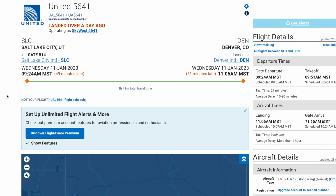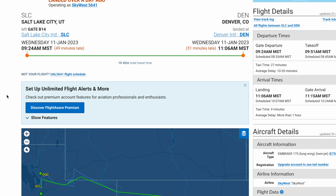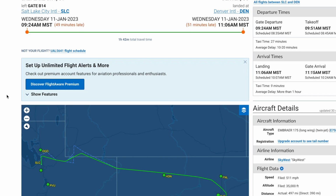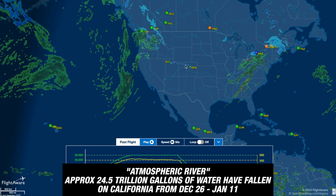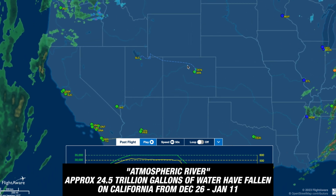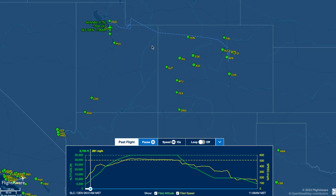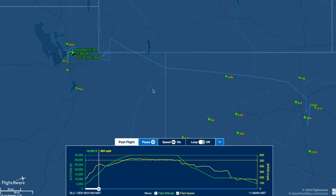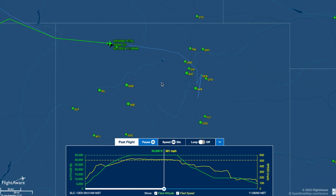So this is my flight. We were 51 minutes late landing, and I'm going to pull up the FlightAware flight path. When you look at this right here, look at all that moisture, these storms that are coming in off of California. That's what they're calling, I believe, an atmospheric stream or something. So that's what all the heavy rains, even some of the snow that we were getting in Salt Lake City, and when I was driving into the airport, that was all part of that. And on this flight, you can tell we're kind of all over the place with our speed. It was kind of weird.